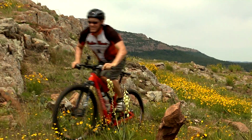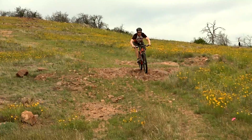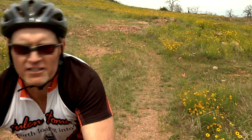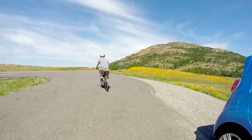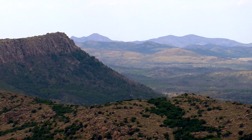As Mother Nature has given us her last hurrah for the year, it's time to enjoy the great Oklahoma outdoors, and one of the best ways to do that is to go biking through the Wichita Mountains Wildlife Refuge, either for the pure thrill of it, in your face, or a leisurely bike ride that can still take your breath away simply by looking at the scenery around you.